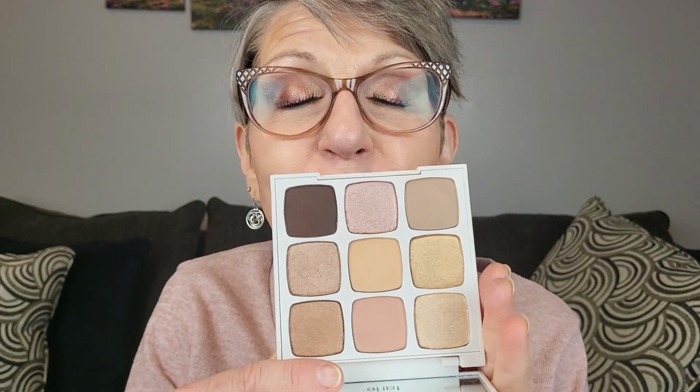But your colors here, you're going to get some browns that are warm and some that are cool. So I like that. It's a palette, again, that's good for anyone, but they're nice, soft colors that you could wash on, do a one and done, or two and done. Put something like this up in your crease and then add a shimmer. And that's it. And it's perfect for summertime.